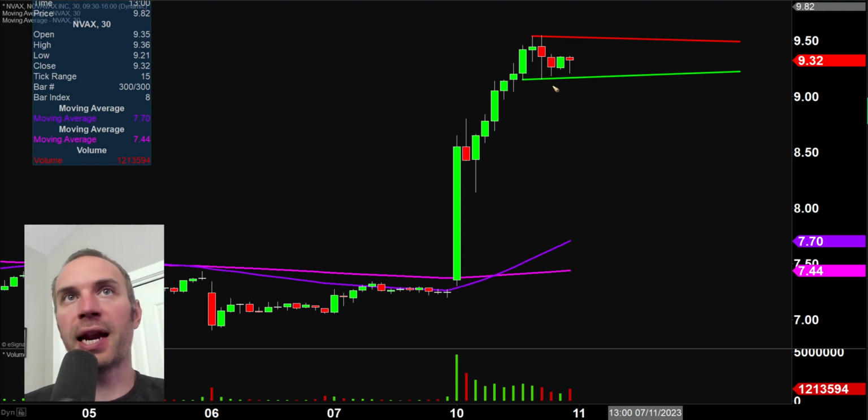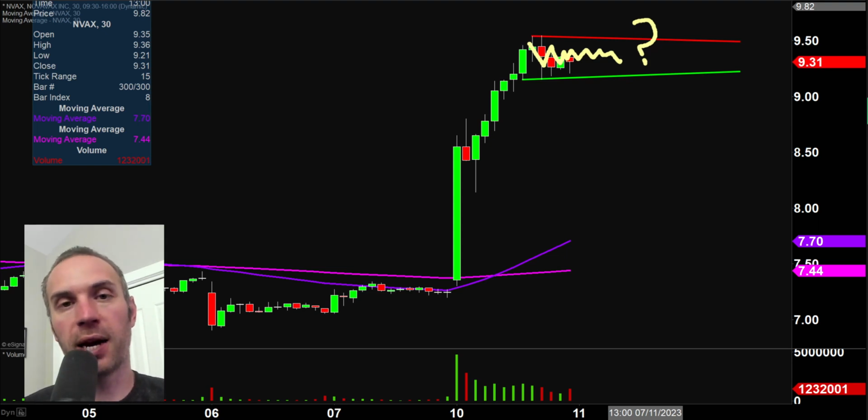But like I said, the main dynamic here is that it's very clear that it was a big move up. It's now starting to pull back and consolidate here, which brings about that fun question of who's going to ultimately win out. Are the bulls going to win out with an even bigger move to the upside? Worth certainly keeping an eye on if you like these stocks down below $10.